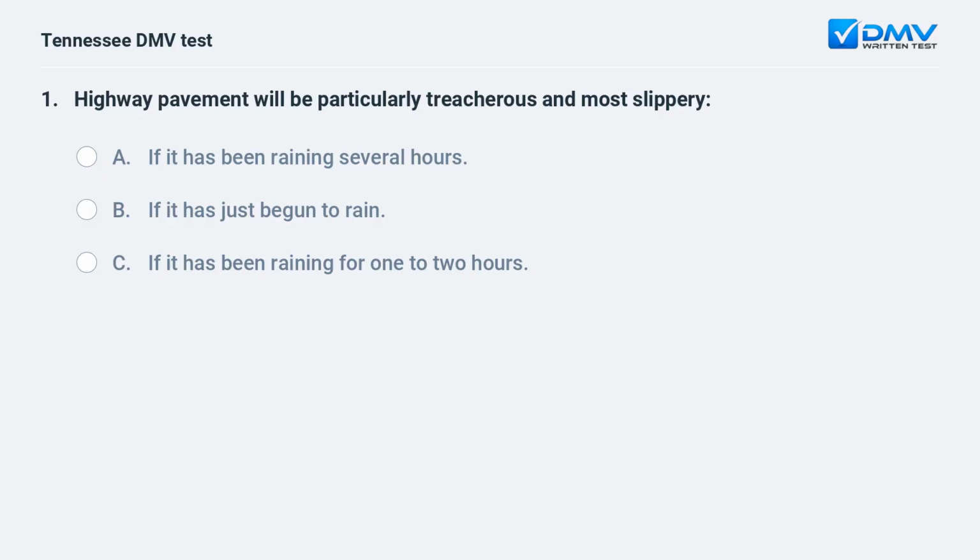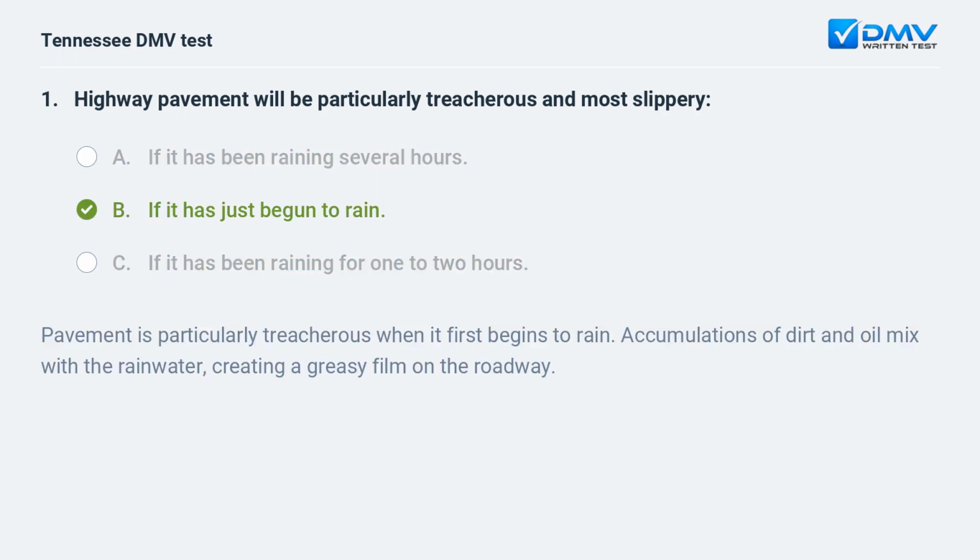Highway pavement will be particularly treacherous and most slippery. A. If it has been raining several hours. B. If it has just begun to rain. C. If it has been raining for 1 to 2 hours. B. If it has just begun to rain. Pavement is particularly treacherous when it first begins to rain. Accumulations of dirt and oil mix with the rainwater, creating a greasy film on the roadway.